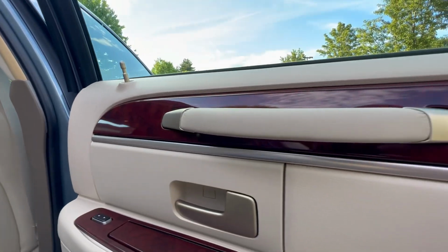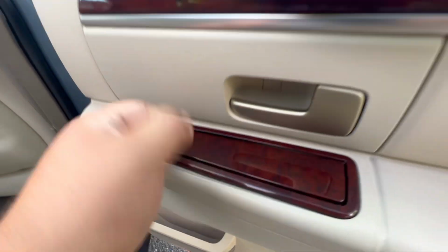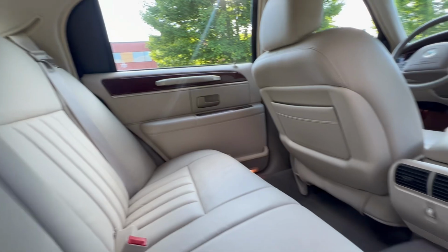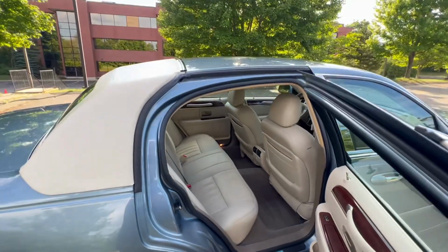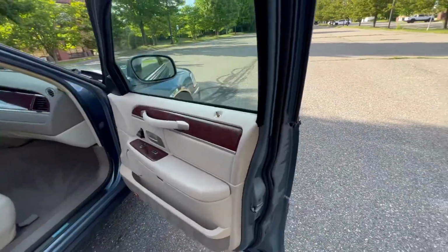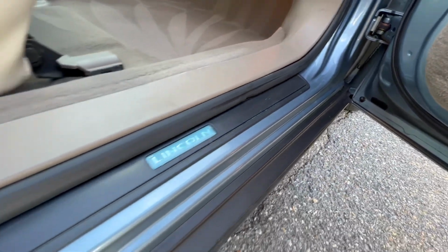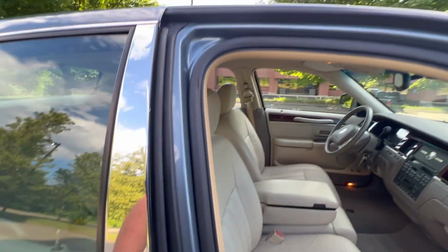Door panel again, nice clean wood. Little cubby, door pull straps. I don't know, did I show off that door panel? That one's in nice shape. I just love this top. Jambs. And all your striker bushings are there.